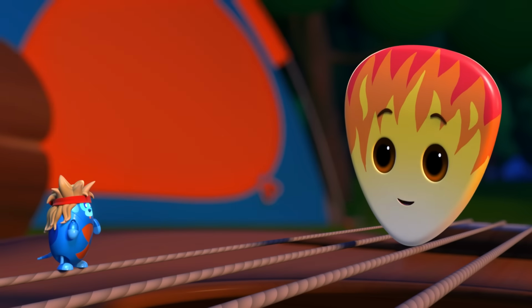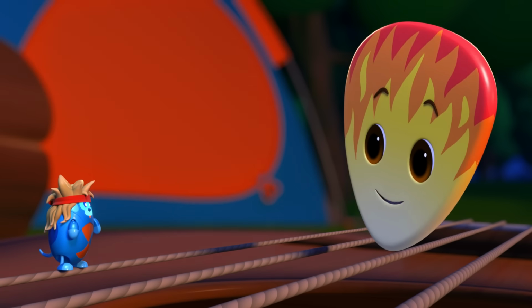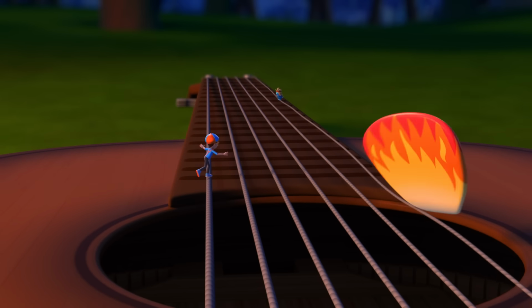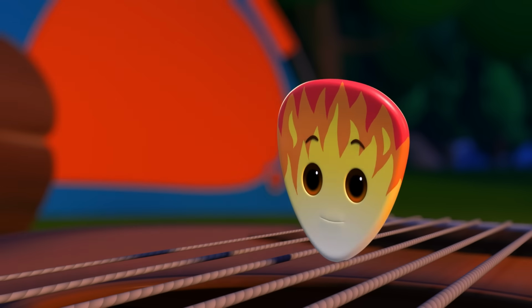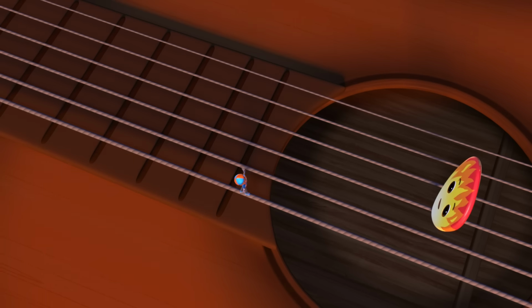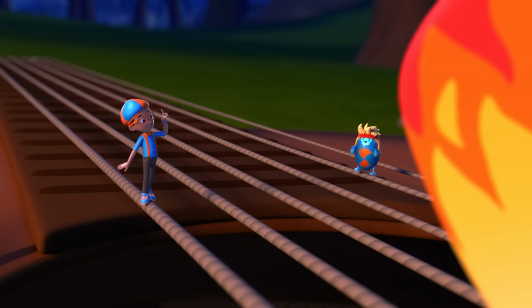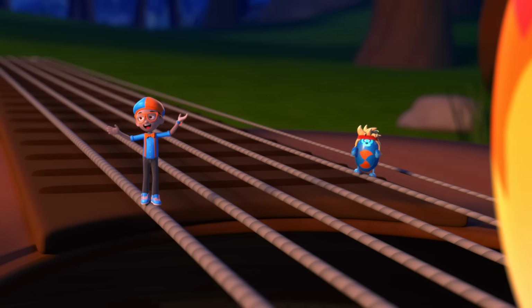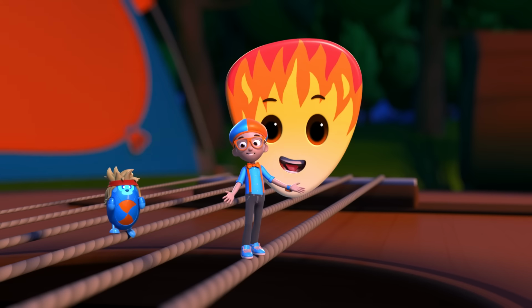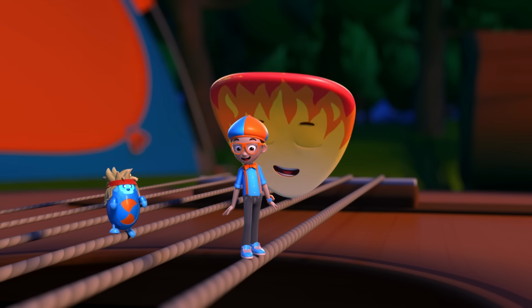Hey, Debo, could you move towards the far end of the neck, mate? Now back towards me. Solo! Well, that explains how different notes are made. Why does the guitar have such a big body? That's the part that makes it loud!